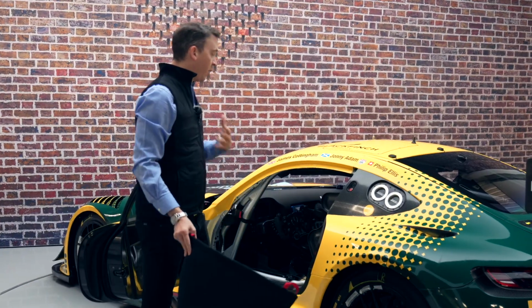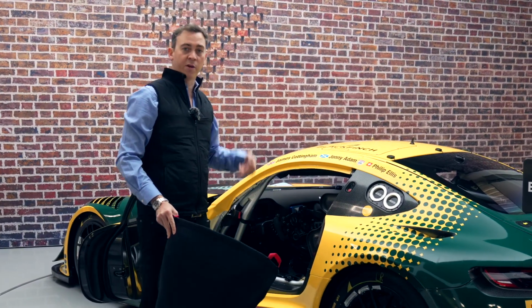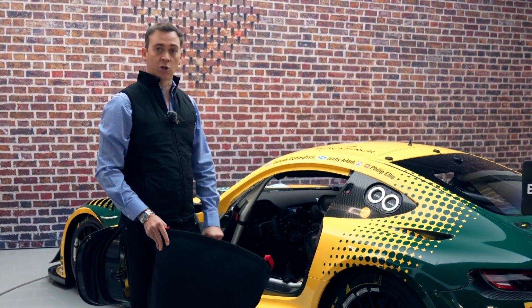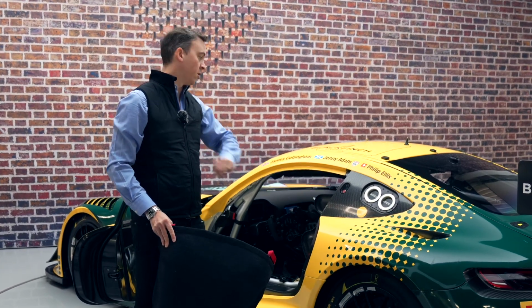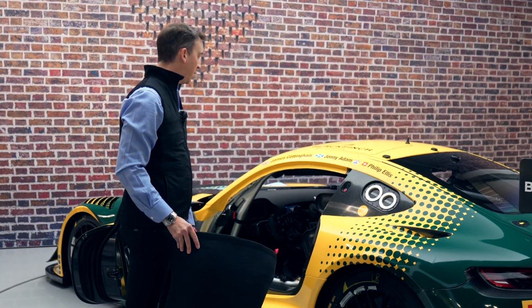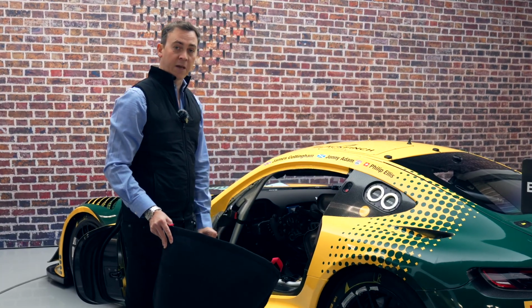So had we just done a stint in the race, the previous driver would have got out of the car, and in British GT, we have to get out of the car, close the door, and then allow them to do the fuel stop. So the fueling rig would have gone onto the car, fueled the car up, and then as it comes off, we're allowed to get back to the car and get into it.